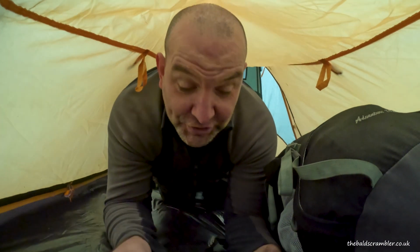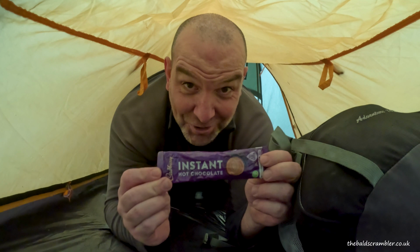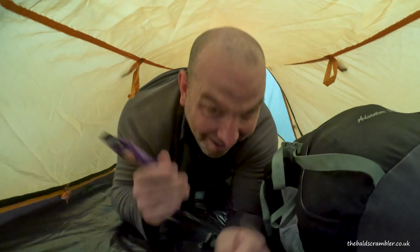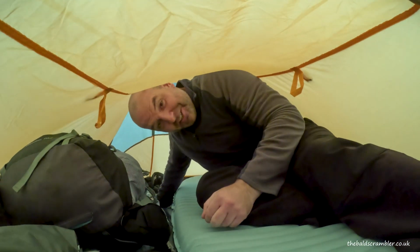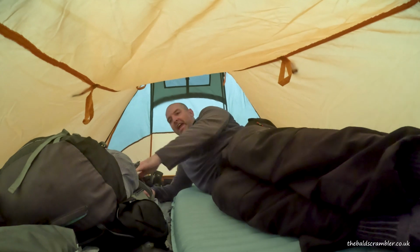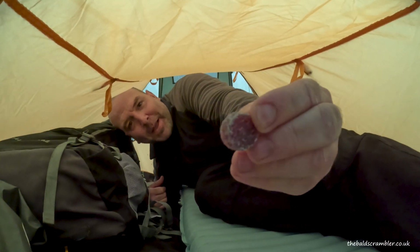You know it's going to be a good day when I've opened my tent out and I found an instant hot chocolate that I lost here last time. I think this is going to be a good omen. Well, this is pretty much it. Got my Thermarest, going to have my sleeping bag on here, pillow on here, rucksack on here, food and bits and bobs there, my shoes in the corner. Would you like a fruit pastel?